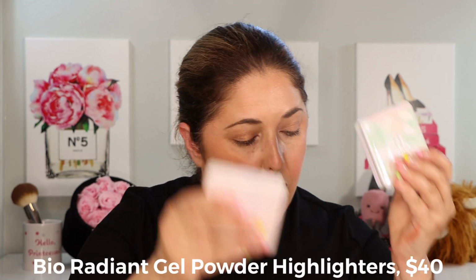Okay, here's what I picked up. We have the Bio Radiant Gel Powder Highlighters. They're $40 each, and they come in 10 shades, which for highlighters is a crazy amount. I mean, 10 shades, and they're beautiful too. And they can go on the body, on the eyes, on the cheek. I mean, they can go really wherever you want. I'll show you that in the demo. I picked up a lighter and a darker shade: Sun Story and Fire Opal. I'll show you those in a moment.